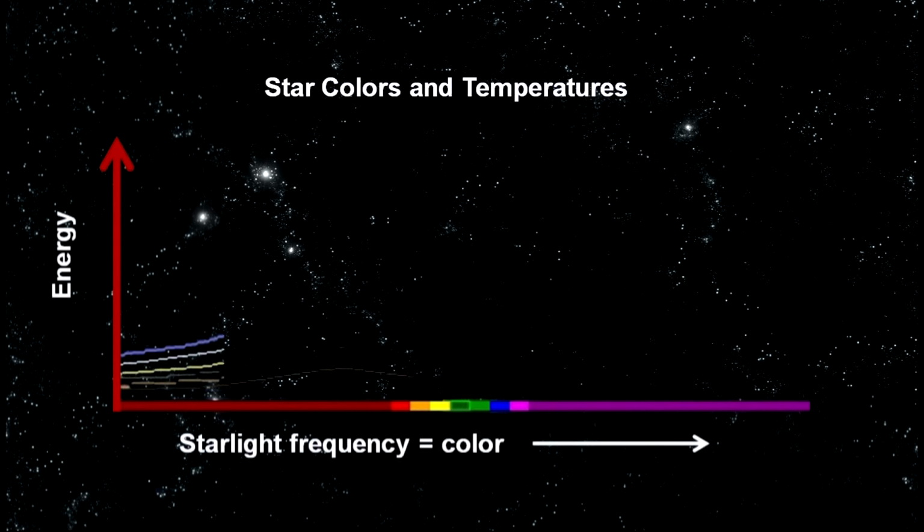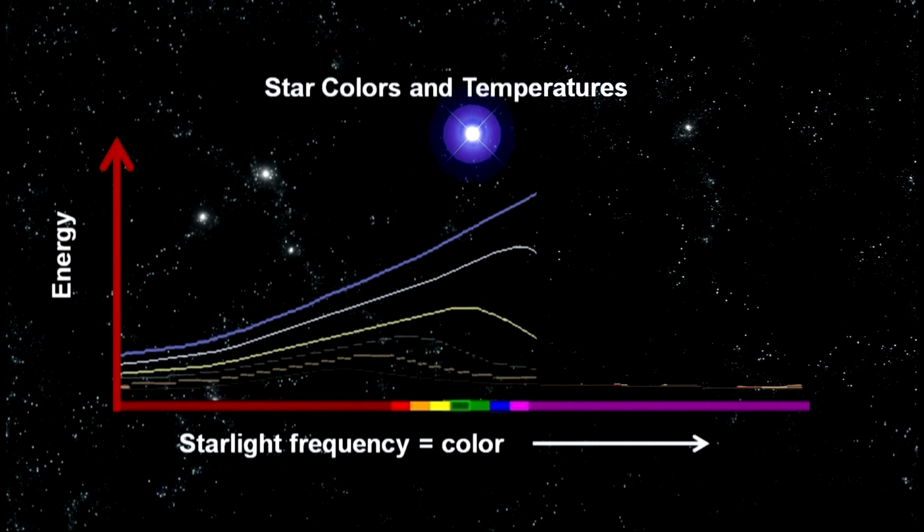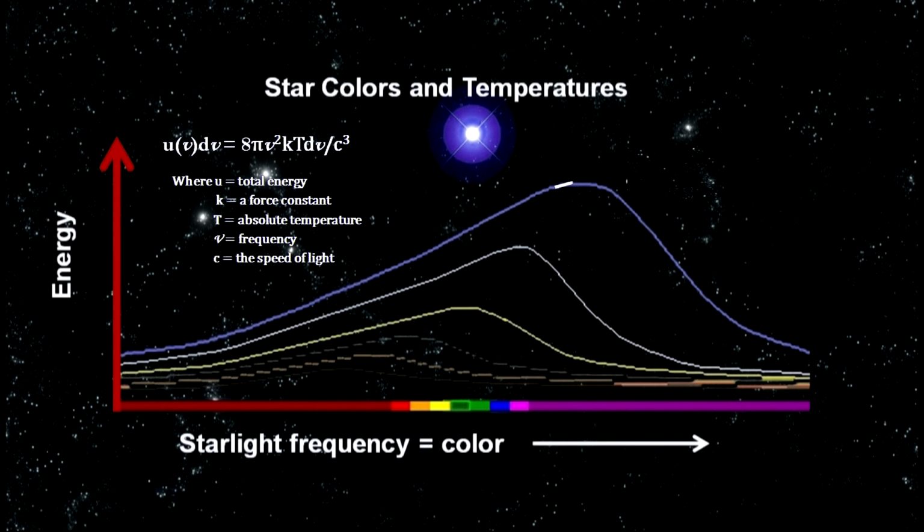You'll recall from our segment on distant stars that we can determine temperature from color because of our knowledge of black-body radiation. You'll notice on this graph that as the frequency of the light moves into the higher frequency ultraviolet range, the spectral energy goes down. But the classical formula for radiation energy has it increasing to infinity when the frequency goes up. This dramatic inconsistency between the theory and observation became known as the ultraviolet catastrophe.